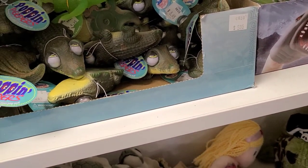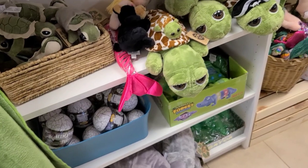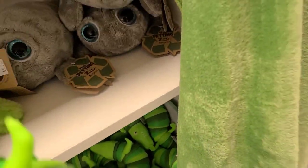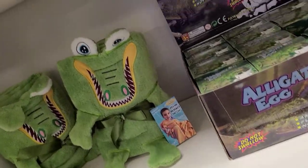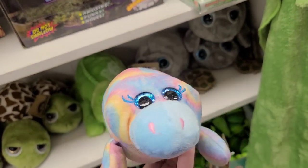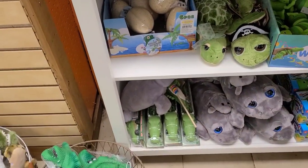Turtles. Oh hey, it's a gator egg. Do not swallow. One second, I gotta swallow it.